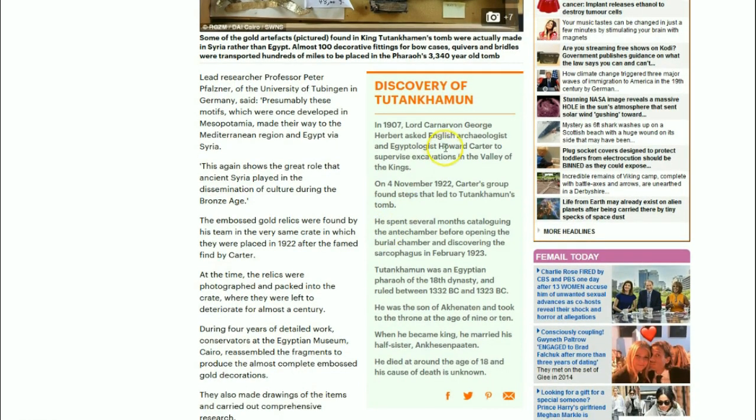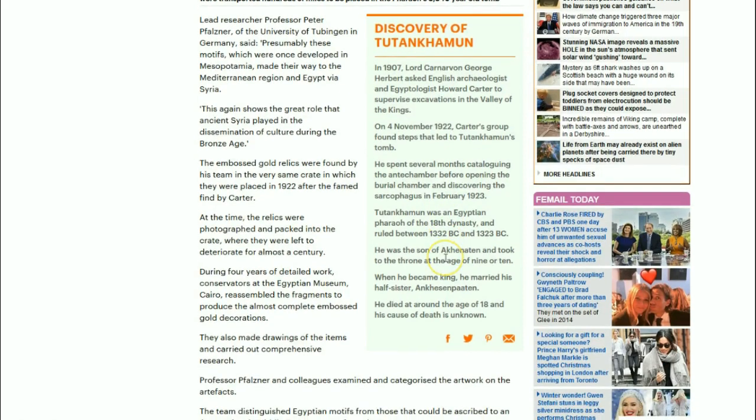In 1907, Lord Carnarvon, George Herbert, asked English archaeologist and Egyptologist Howard Carter to supervise excavation at the Valley of the Kings. On the 4th of November 1922, Carter's group found steps that led to King Tut's tomb. He spent several months cataloging the antechamber before opening the burial chamber, discovering the sarcophagus in February of 1923.